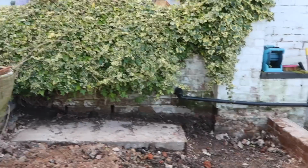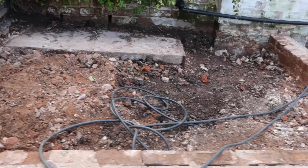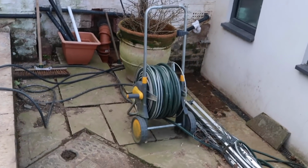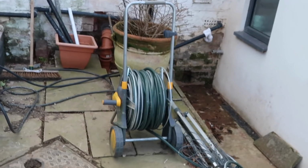This is my spring summer project for Buy the House, just to beautify this area a little bit, because it's not the greatest of areas. I mean, you've seen this before, because of course I had the leak over here, we had all sorts of slabs up. So this is all going to be renovated and filled with flowers and hopefully will look lovely.